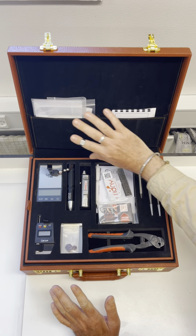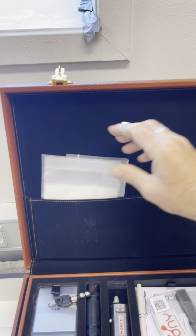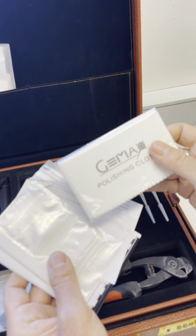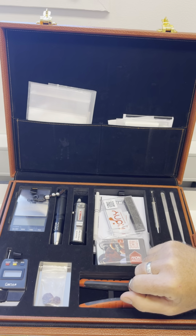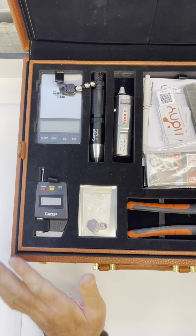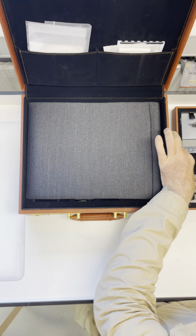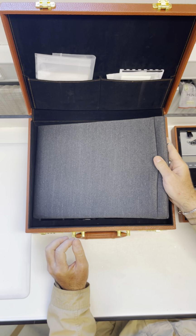The first thing we have here is some space for documents and plastic bags. We have here a chart about specific gravity and gem colors, things that are very handy to use with your samples. Then we have this plateau here where you can see quite a lot of things that I will describe just after. But when I remove the plateau and put it on the side, you can see that I have a kind of big instrument.